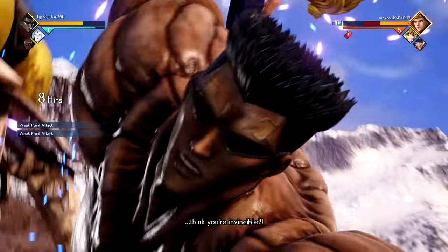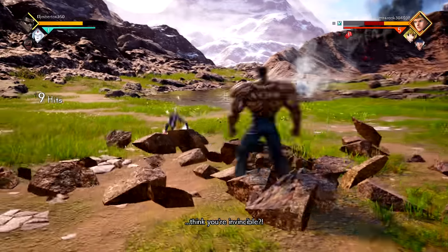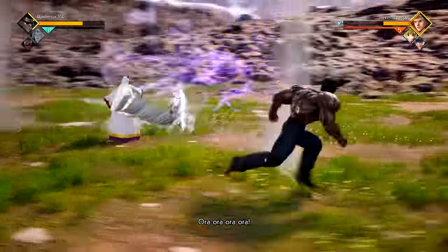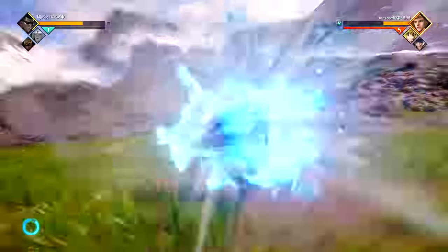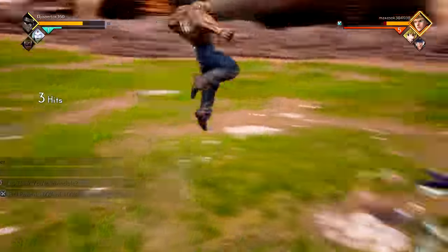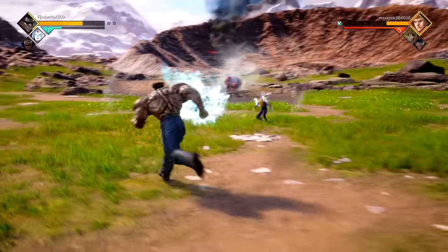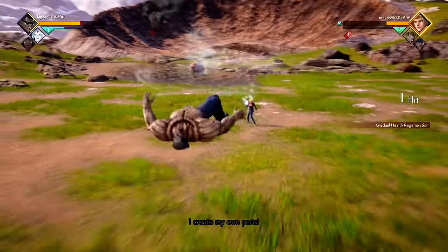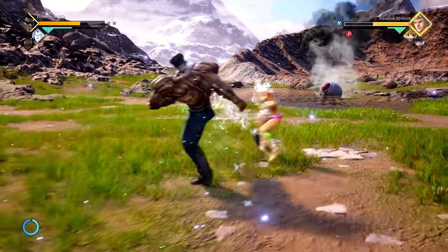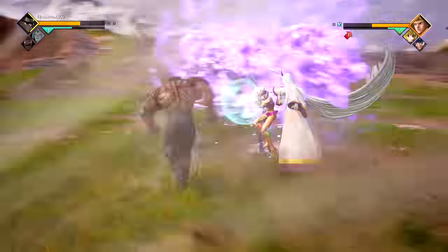Meanwhile, he's just taking his meat. Gotta be careful though, because I'm giving him mad ultimates because of this. Oh boy. Yeah. All this healing allows him to get more damage, which allows him in turn to get more ultimates. So I gotta be very careful.